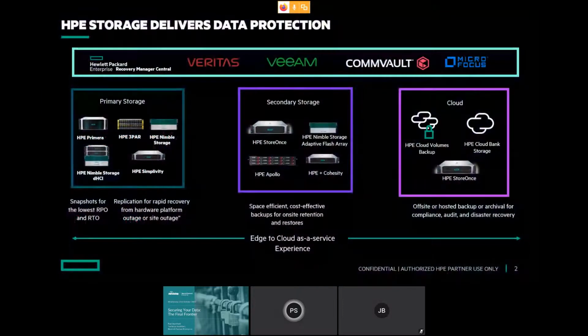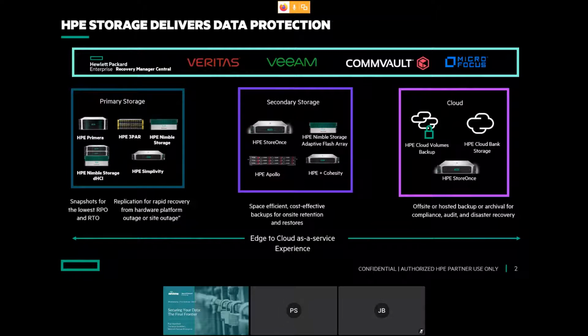So initially, to start off with, I thought I'd just talk through the data protection strategy that we have within HPE. We have a large number of products within our portfolio that all seamlessly integrate with a number of different backup vendors. The majority of customers that I work with today utilize ISVs like Veeam, Commvault, and Veritas NetBackup. HP themselves also have our own product called Recovery Manager Central that works alongside our primary storage products.